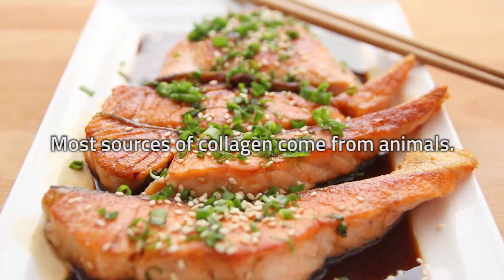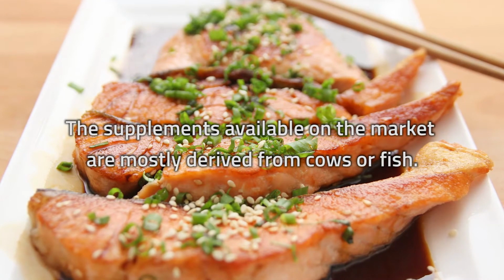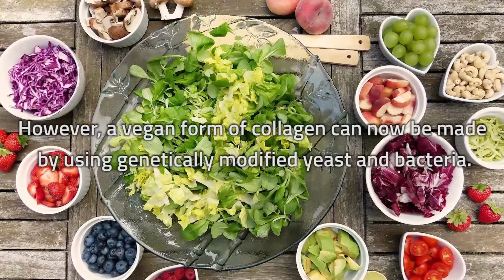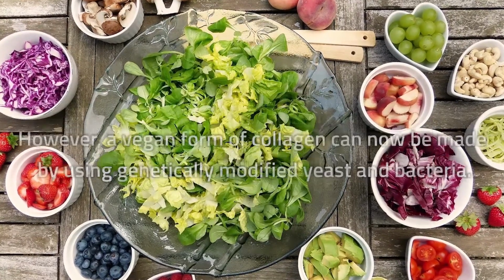Most sources of collagen come from animals. The supplements available on the market are mostly derived from cows or fish. However, a form of vegan collagen can now be made by using genetically modified yeast and bacteria.